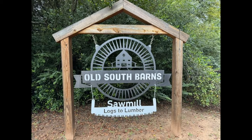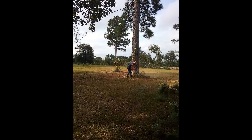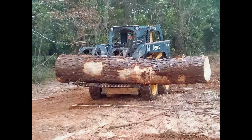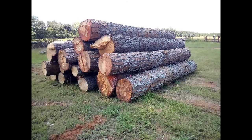With the purchase of our first sawmill back in the late 1970s that started it all, we have grown to a full production mill where we turn out quality materials from logs that we harvest ourselves. Old South Barns has a computerized milling operation that produces all the timbers that we use in our barn projects.